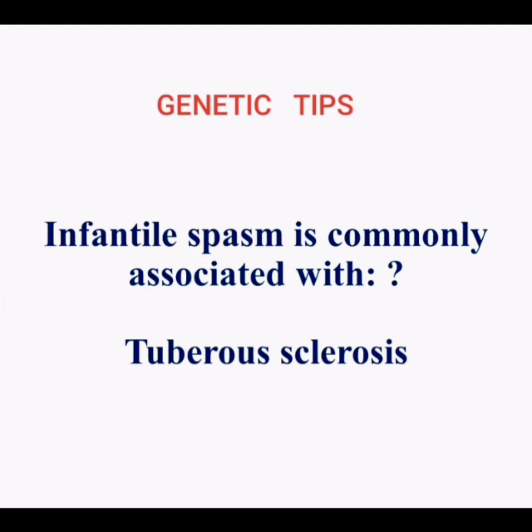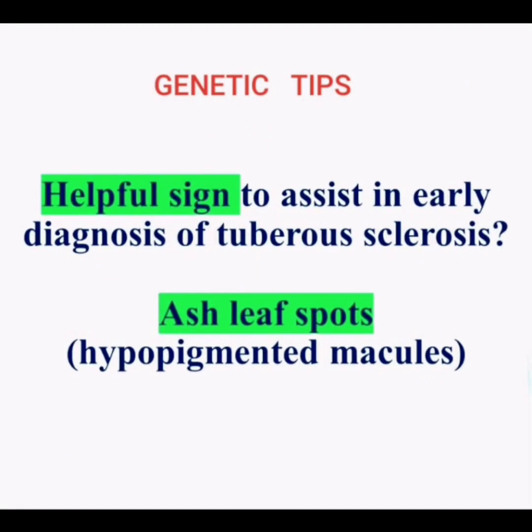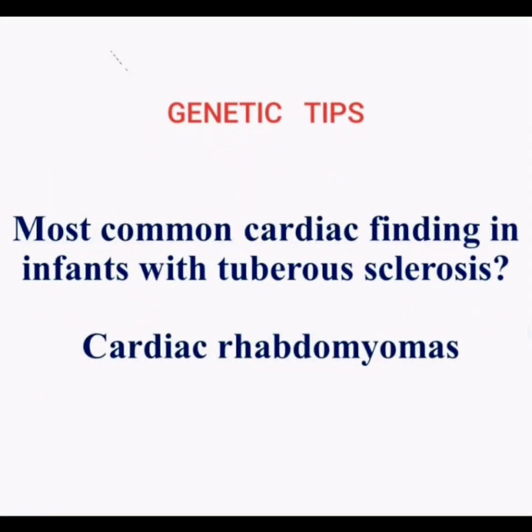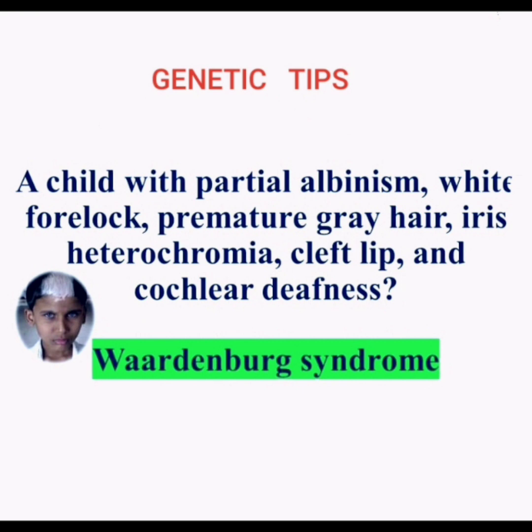Infantile spasm is commonly associated with tuberous sclerosis. Helpful sign to assist in early diagnosis of tuberous sclerosis is ash-leaf spots, hypopigmented macules. Most common cardiac finding in infant with tuberous sclerosis is cardiac rhabdomyomas. A child with partial albinism, white forelock, premature grey hair, iris heterochromia, cleft lip and cochlear deafness. Point in favor of diagnosis: Waardenburg syndrome.